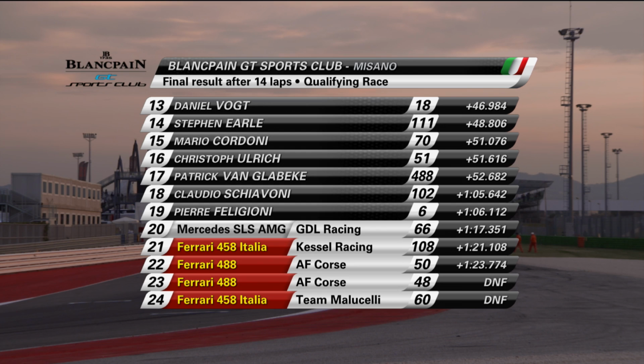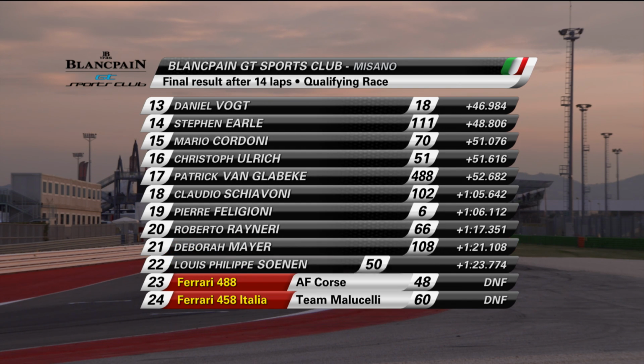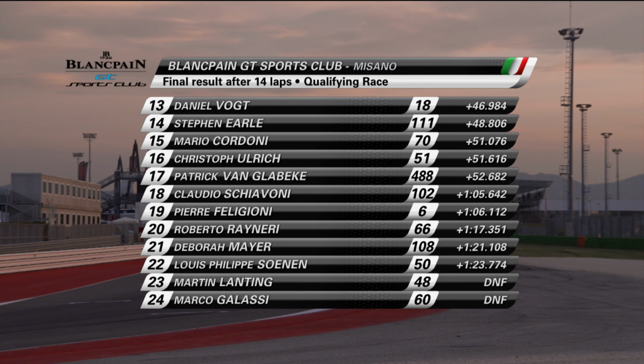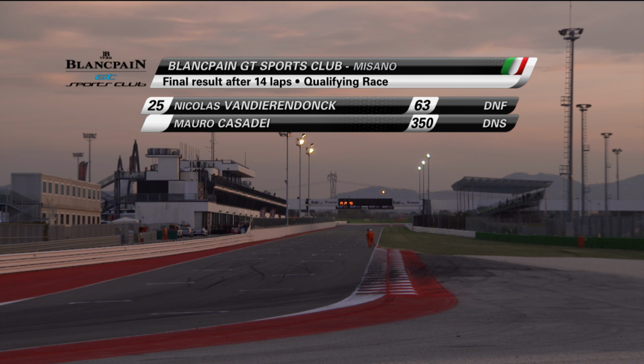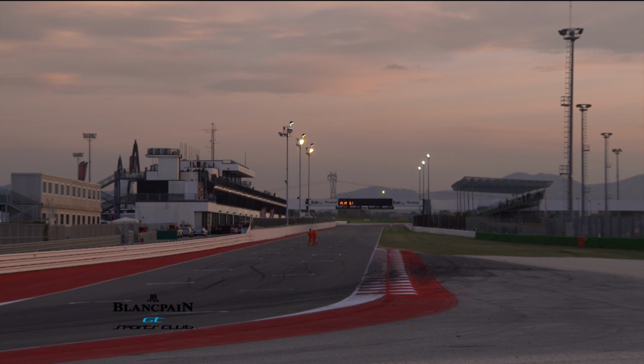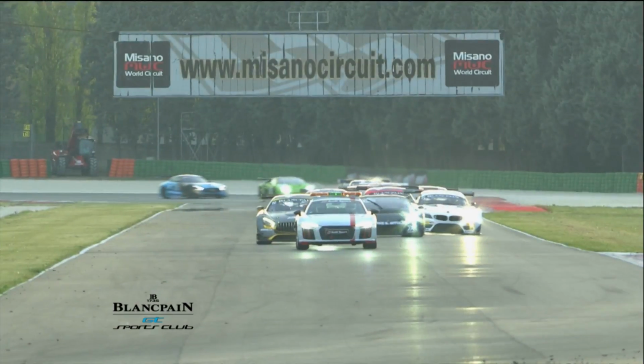We've got 2 more races here this evening, and the next bit of track action will be the opening round of the Blancpain GT Series Sprint Cup, and that will be fully dark because that doesn't start till 2040 and then it's a 1-hour race, and then we'll close the day with a race starting at 10 o'clock. And as the sun starts to really sink quite quickly, I think we probably ought to have a look at the highlights of the race.